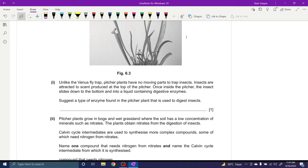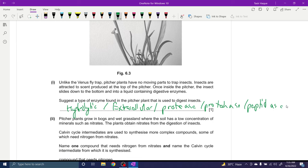Suggest a type of enzyme found in the pitcher plant that is used to digest insects. So, here we're going to use hydrolytic. This is the word. Or we could say extracellular enzymes. Or we could say proteases, proteinases, or peptidases. Basically, they break peptide bonds.